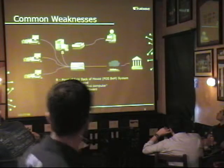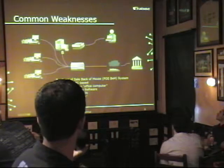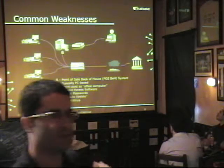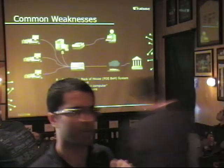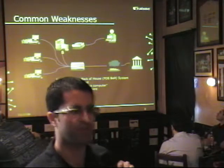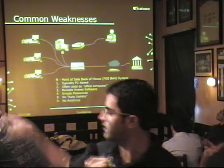So now we'll talk a little bit about the common weaknesses of the back of the house system. Again, this is typically PC based. It's often, though it shouldn't be, used as the office computer. When we go into an environment that's been compromised, a typical example is we walk into an establishment like this bar, and we say we're doing an investigation. There was a compromise. Can we look at the back of the house system? And 9 times out of 10, it's in the office that's back there.